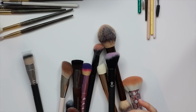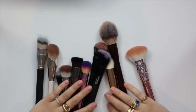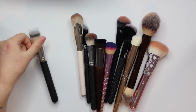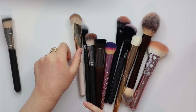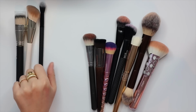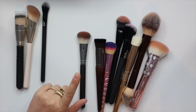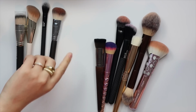All my eye brushes are clean, but I do have to give all of these face brushes a wash, but I'll go through them as well. So this is one of my favorite foundation brushes. It's a nice new one as well. It's the MAC 170. This is the Rare Beauty foundation brush. This is the Moda Pro Glow brush, my favorite highlighting brush. This is one of my favorite bronzer brushes. It's a Sephora Perfecting something foundation brush.